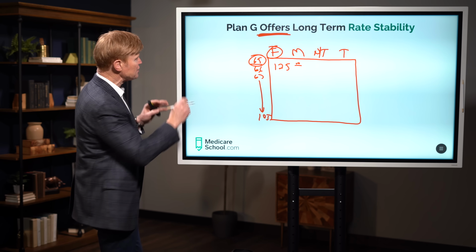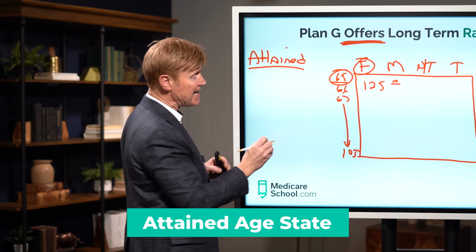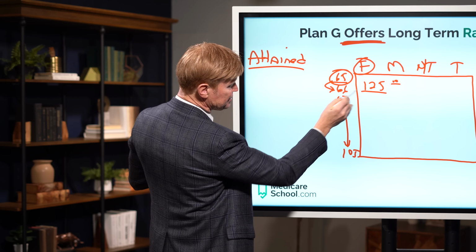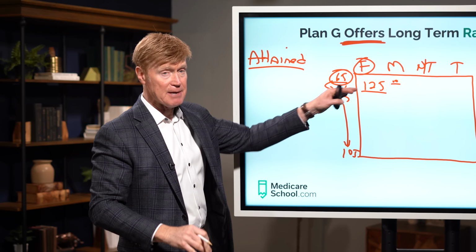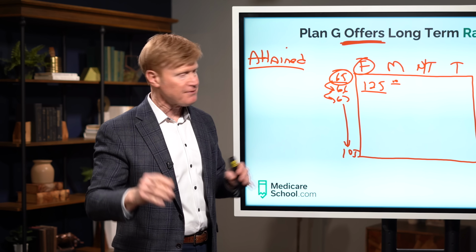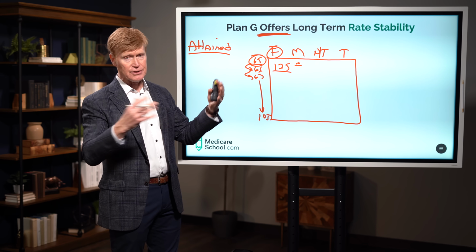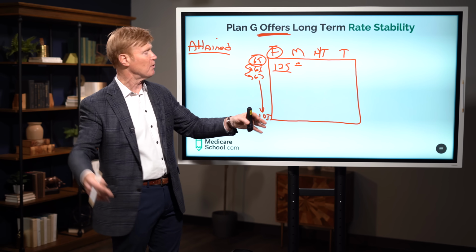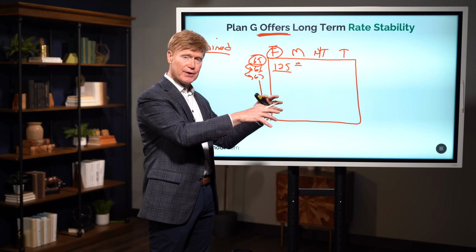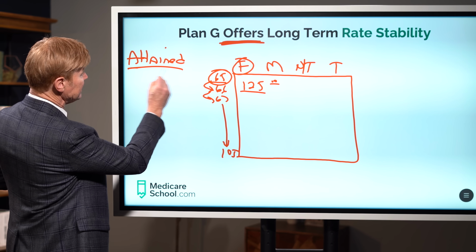Now, in some states, you're going to be what's called an attained age state. Attained age means that your initial rate's at 125, and then when you turn 66, we're going to see a slight increase to that premium. You've attained another age. And then at 67, it's going to go up a little bit as well. By the way, that's typically $4 or $5 a month. So not a whole lot, usually 40 or 50 for the whole year, divided by 12. The purpose of that is to offset some medical inflation that's occurring in the market because all things go up. And so that's going to happen in an attained age state.